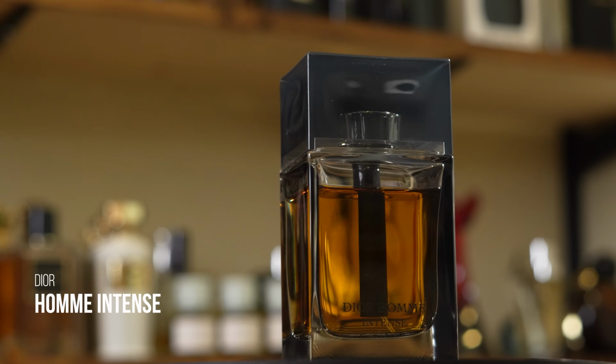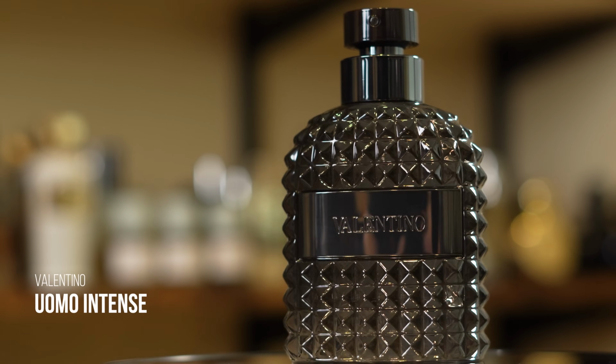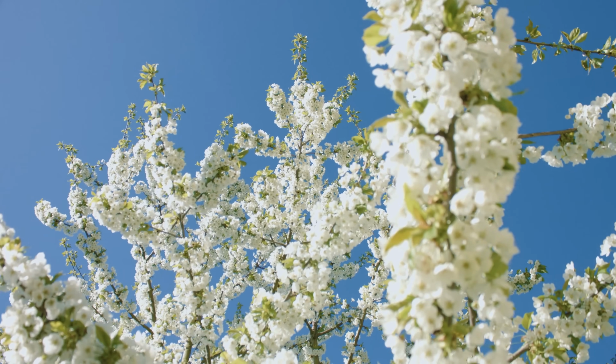It's not really a creamy makeup-y iris though, not in the same way that like Dior Homme Intense is, Valentino Uomo Intense, things like that. This one is more on the smooth side. It's got some white flowers over top, so it does have a little bit of sweetness and freshness in there playing off of the iris as it dries down. This one you can pick up for $147.25 as part of the sale, and that is the full presentation.